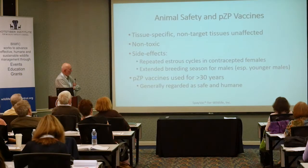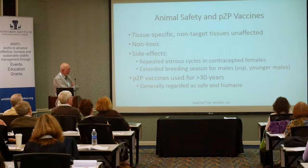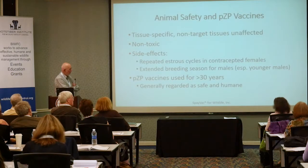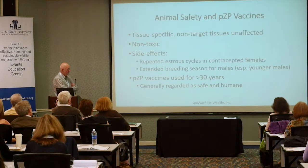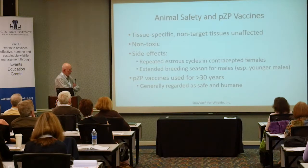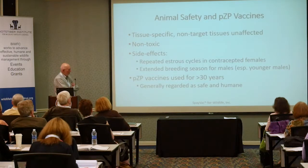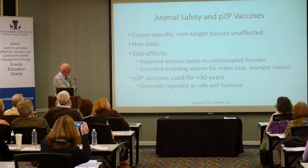With females, there are repeated estrous cycles, and it does extend the breeding season. I've seen male deer mount contracepted females into April. And it's primarily the younger males. The dominant males basically are active in the rut, and then they retire. And you'll see the younger males attending females subsequently.